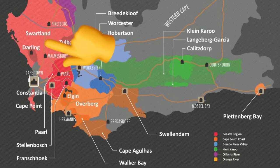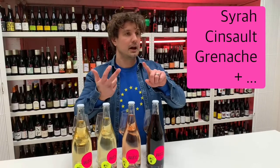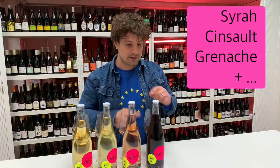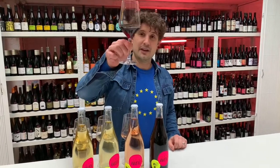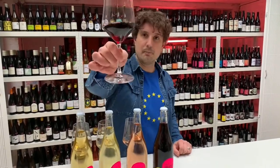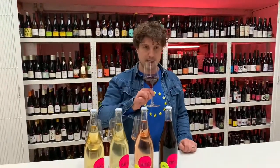And last up, we have a red made by our mate Adi Badenhorst. He produces wines in a place called Swartland in South Africa. You would have seen in the February pack a Chenin Blanc by him. This is his red version, his red alternative, which is made from Syrah, Cinsault, Grenache, and I think one or two others. You guys had the Beaujolais in the last February pack. Now this is a much different wine, much deeper, thicker, much softer and riper.